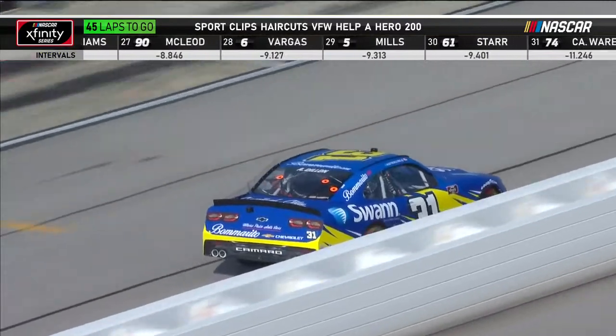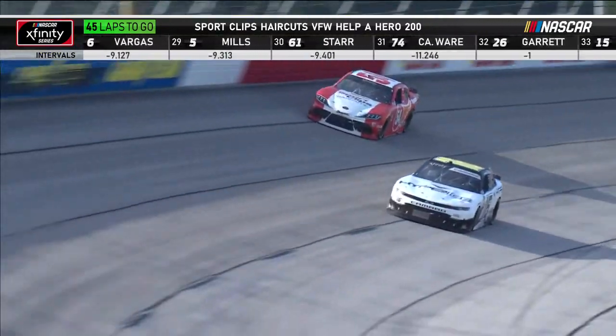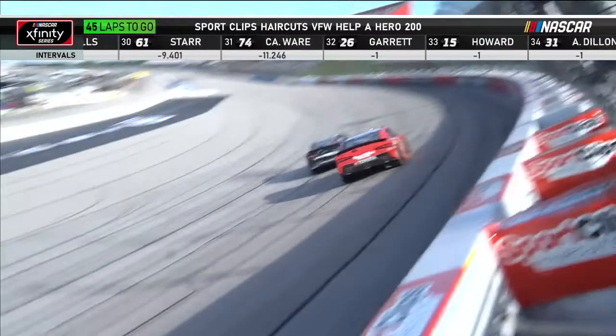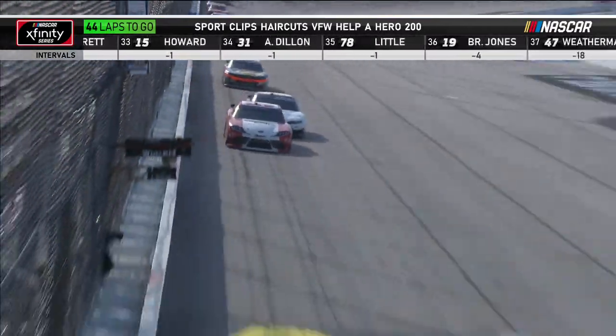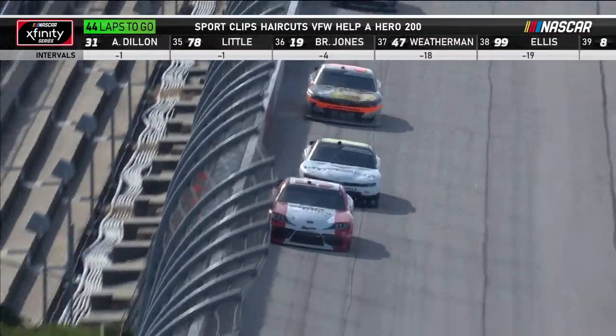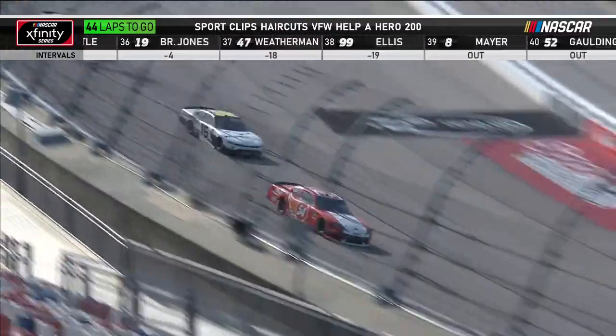He's going to lose at least a lap. Looks like it might even be 2 laps by the time he blends back in, unfortunately for the 31. So right now, guys, oh, Hamlin on the outside. Allmendinger opened the door. Hamlin up front at Darlington.